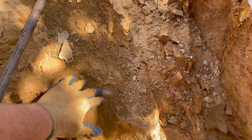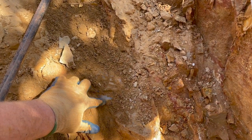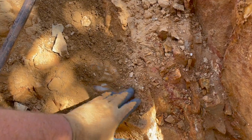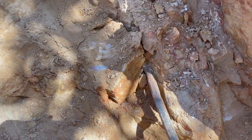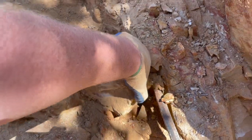I'll see if I can't extract some of this stuff right here, because that looks like a big face right there. I'm curious to see how big that crystal is. I know it's all grown into each other, but I'd still like to just see what it looks like. Okay, I've just got this piece loose. Well, loose with a crowbar. I'll see if I can grab it with my hand.